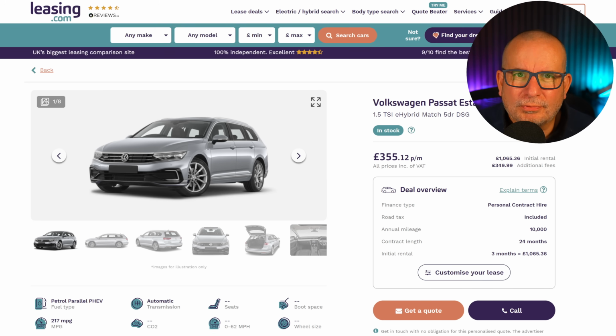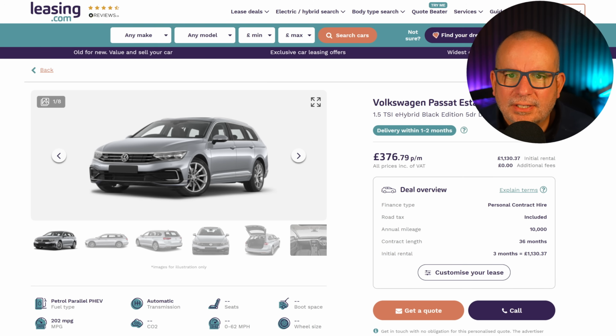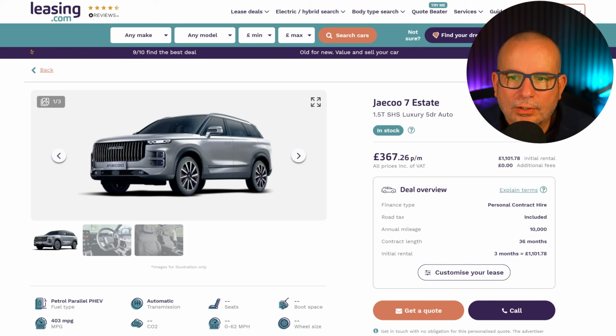Over 70 miles of all-electric range in this car. So it is a proper plug-in hybrid that's not as compromising as they once were. In fact, here is that Black Edition, 1,130 up front and 376 a month on that one. So you've got a slightly lower deposit but higher monthly payment, but you're getting the highest spec car.